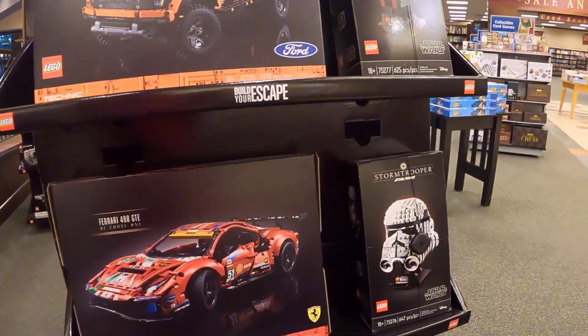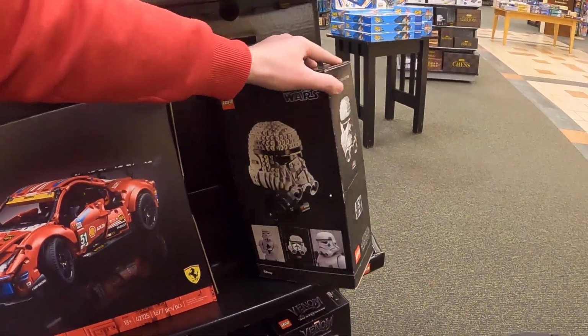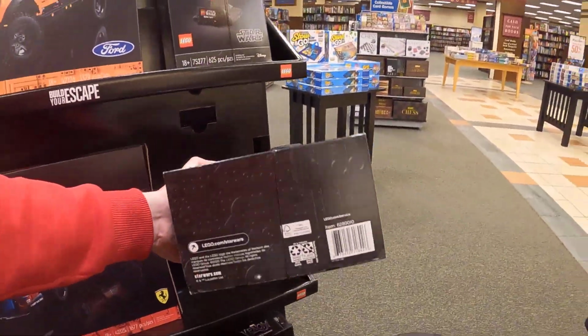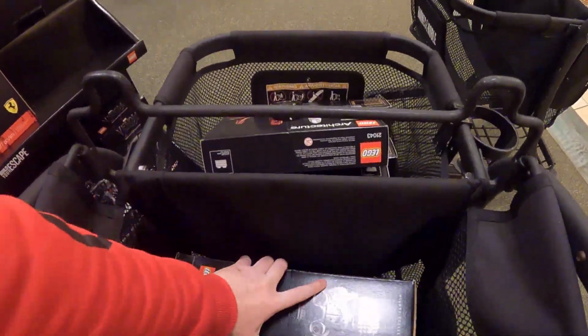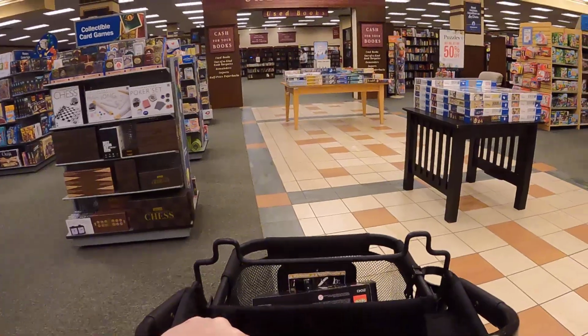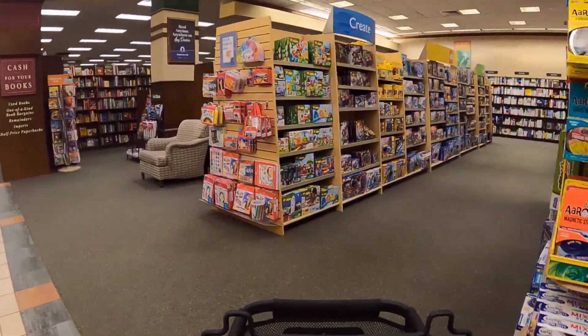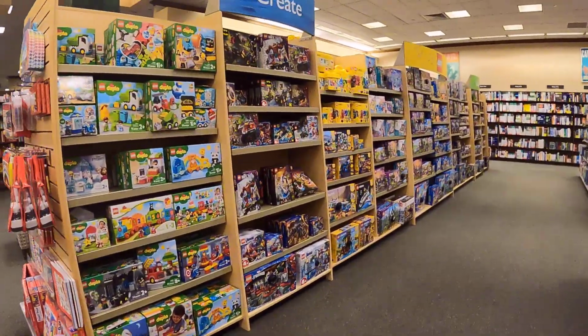So they've got these kind of sections laid out near the coffee shop, which is a pretty good strategy, to put the adults welcome stuff near the Starbucks. I spot this Stormtrooper helmet just as I'm about to leave, and that's a quick pickup as well because I am a big fan of the helmets, the Star Wars helmets.